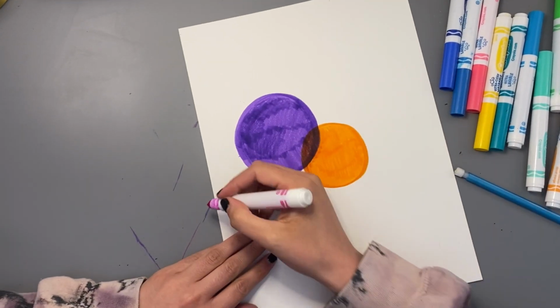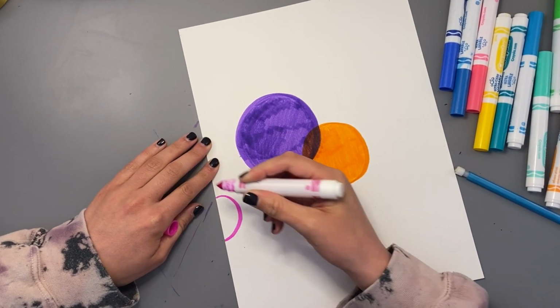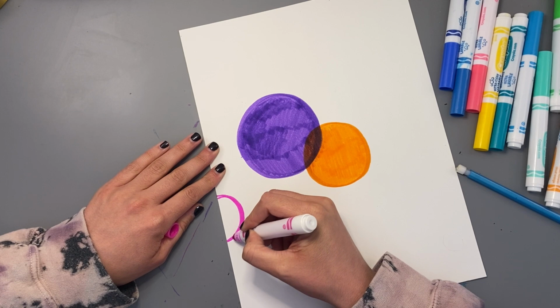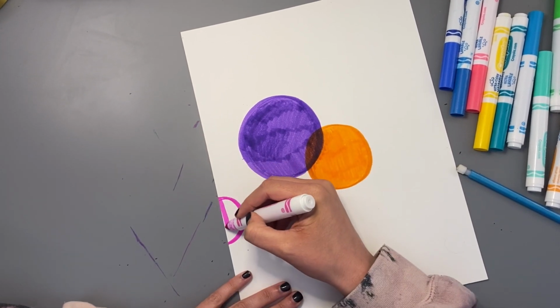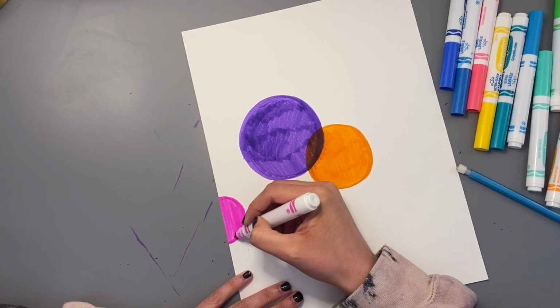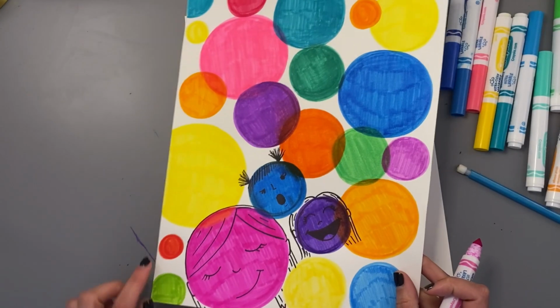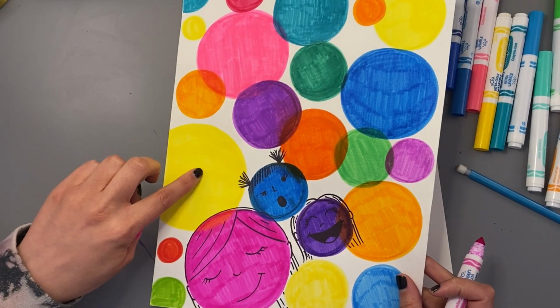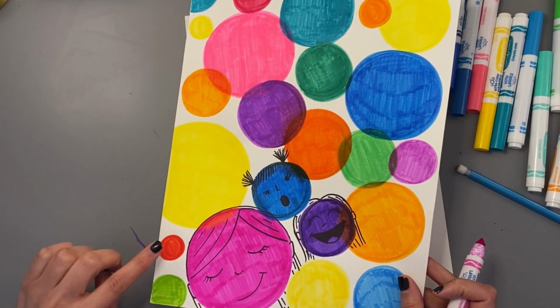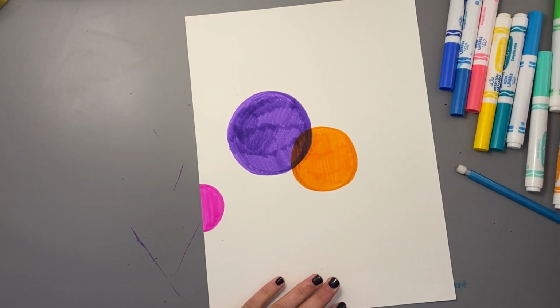Now let's try to make some different sized circles. I'm going to put a circle on the edge of my paper. So I'm actually only drawing a half circle here. And again, I'm going to fill it in all the way, getting all those little white spots. We want to use a variety of sizes, remember, some large, some medium, and some tiny circles. That way we have all different sized characters.